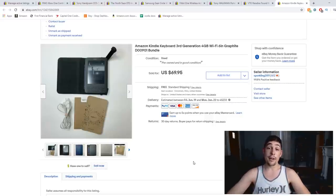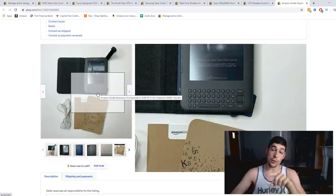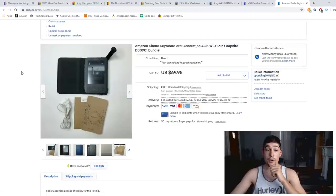Got a full price of $70 out of this thing. Now, it took about a week and a half to sell because there's just a ton of models of Kindle out there. There wasn't many of this specific one out there because this one actually had the keyboard on it, which was a little bit unusual. The ones with the keyboard on there are worth a little bit more than the ones without it. So keep that in mind when you're looking at this stuff. But it's still a very fast sale and a very, very good profit.